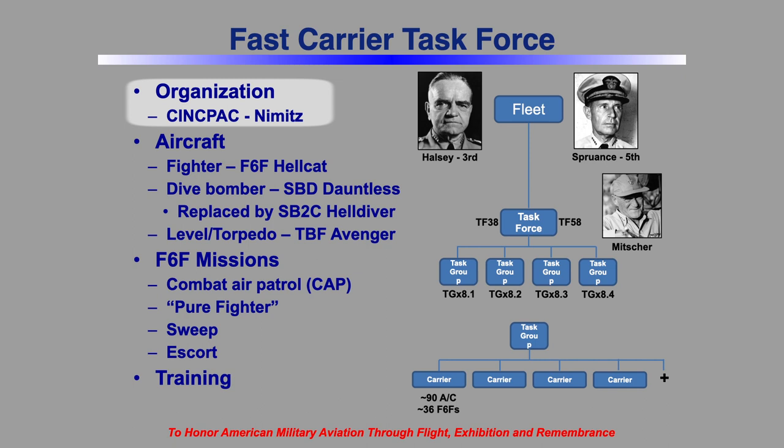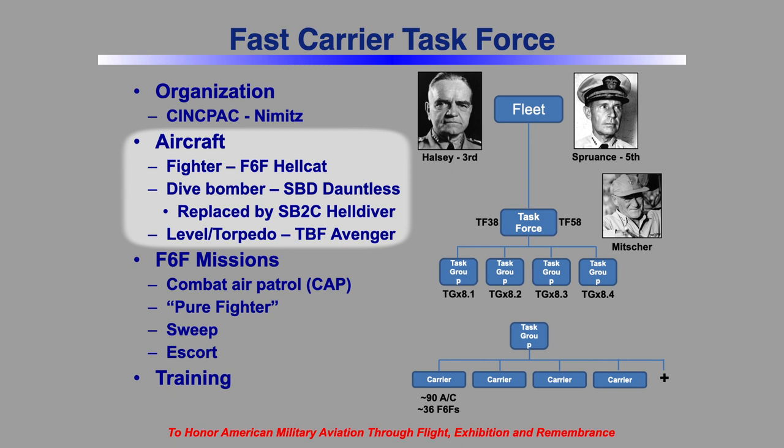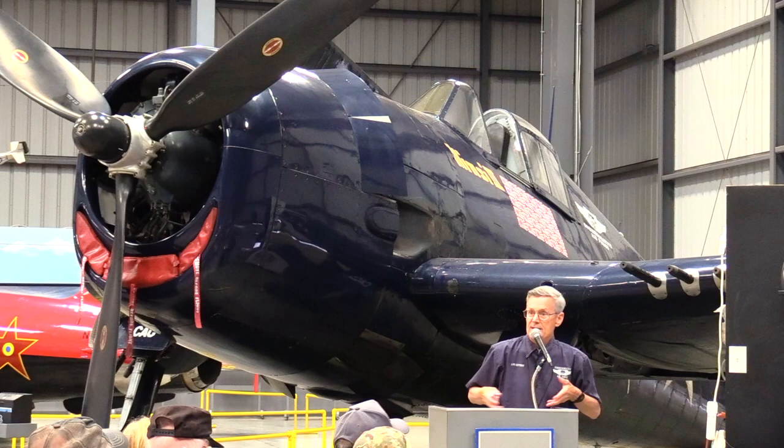Rough aircraft on these carriers. The fighter was the Hellcat. The dive bomber was a Dauntless and got replaced in '44 by the Helldiver. And then the level or torpedo bomber was the Avenger, which we kind of talked about, right? That big thing with the big bay that would hold a torpedo or a bunch of bombs.